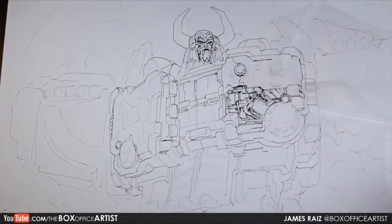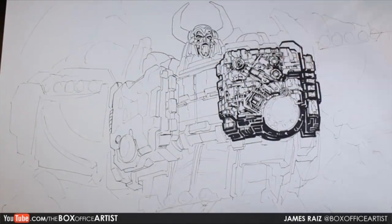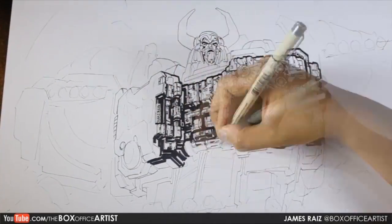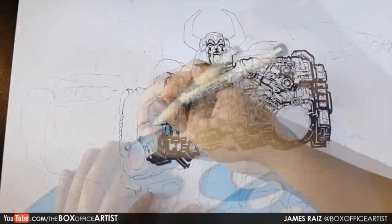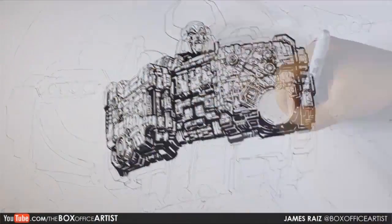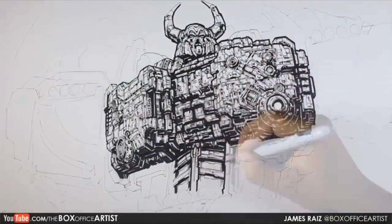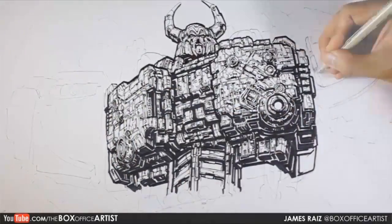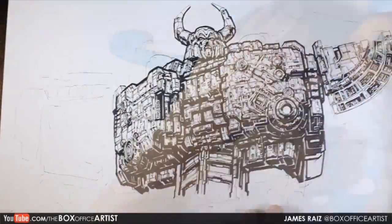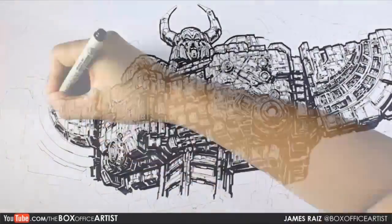And probably the one that actually got me the Transformers Unicron job. As you guys know, I did the covers to Transformers Unicron, which is out in stores right now. Go check that out. And this is the piece that got me that job. I believe I did this live on YouTube as well, and this is my most detailed drawing of Unicron, and I believe this one took the longest out of all of them, around 20 hours.